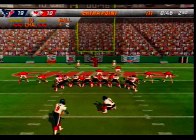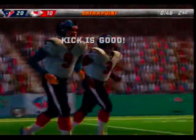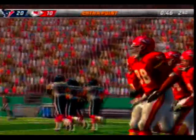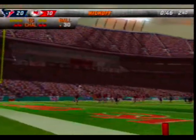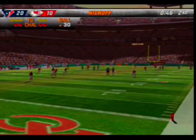Brown comes in for the extra point. The point after is good. Here's a situation where the offense can make this negative a positive. The defense will probably be looking to jump another pass, so I wouldn't be surprised to see a stop and go route with a good pump fake. And maybe they'll get a quick score of their own.